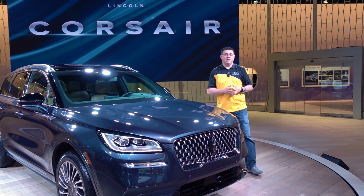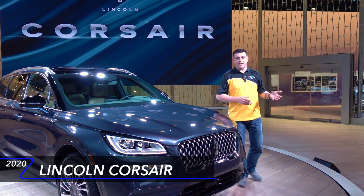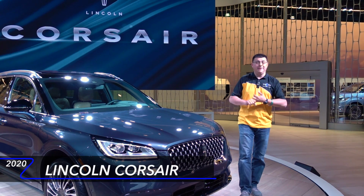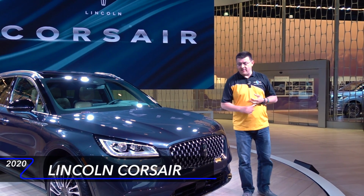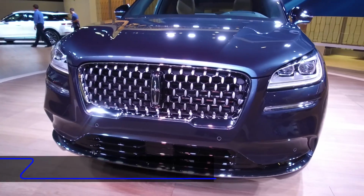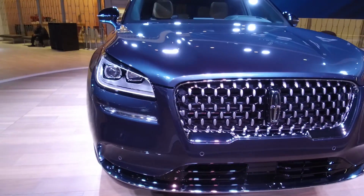Lincoln really seems to be on a roll lately, especially when it comes to luxury SUVs. We have the new Navigator, which is really blowing up the sales charts, and they can't produce enough of them. We have the upcoming and very tasty rear-wheel drive Aviator, and now we have the replacement for the Lincoln MKC, the all-new Lincoln Corsair.